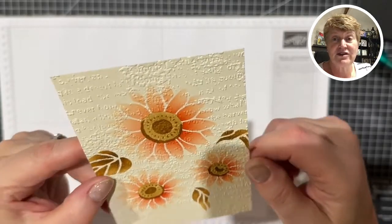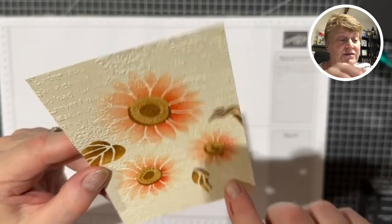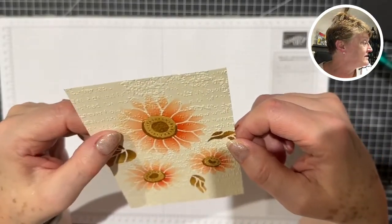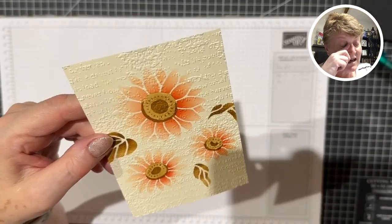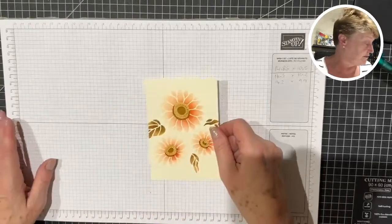Okay, but the texture on here, can you see that? How that's taken that plainness off. I love this one. We've had this one a little while. There's another one that we've got that's similar, the exposed brick. And that's really nice as well. But this is so dainty. I thought that one would be better.